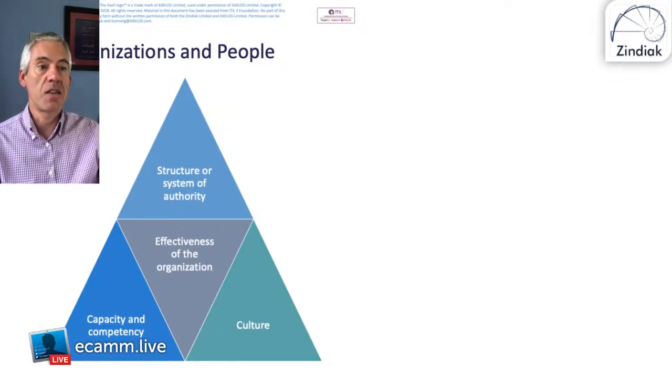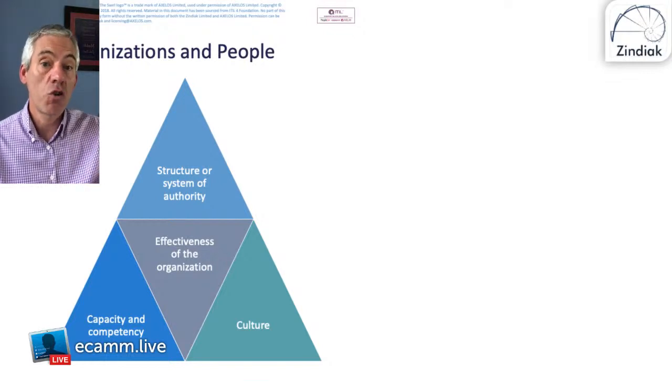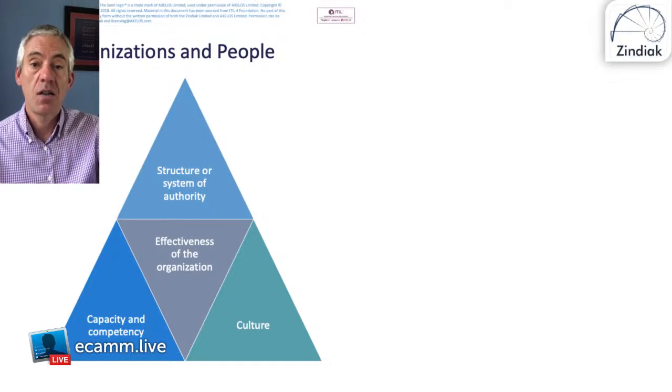So here we can see things to think about. These are sort of things that might come up in the exam. Again, we've got a structure or system of authority. So that's important when we come on to things like change enablement. Who has the authority to authorise the change? Who has the authority to spend the money?